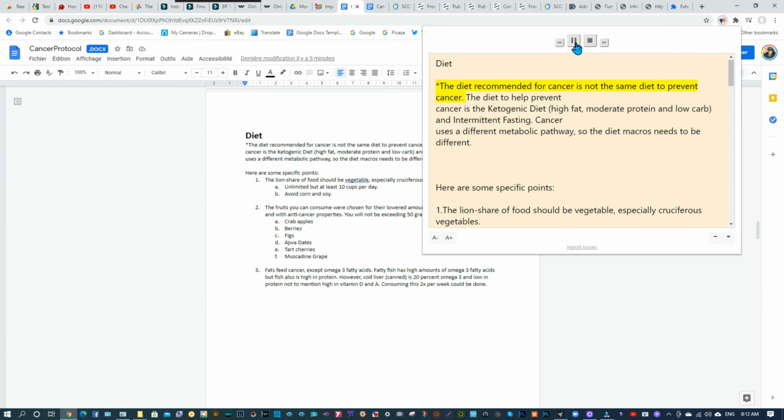Diet. Asterisk: the diet recommended for cancer is not the same diet to prevent cancer. The diet to help prevent cancer is the ketogenic diet, high fat, moderate protein, and low carb, and intermittent fasting. Cancer uses a different metabolic pathway, so the diet macros need to be different.